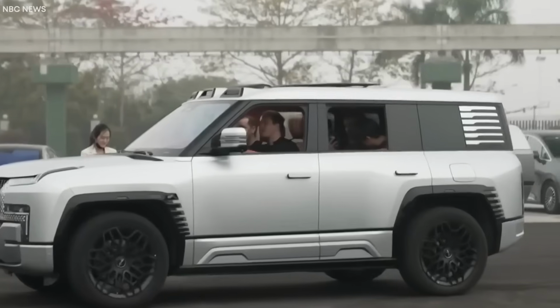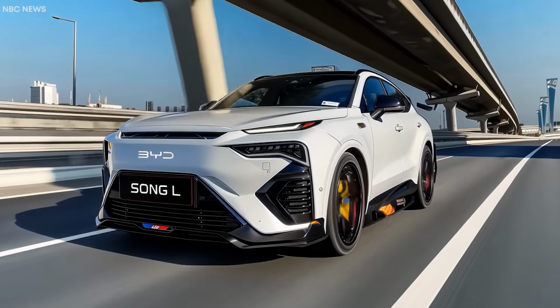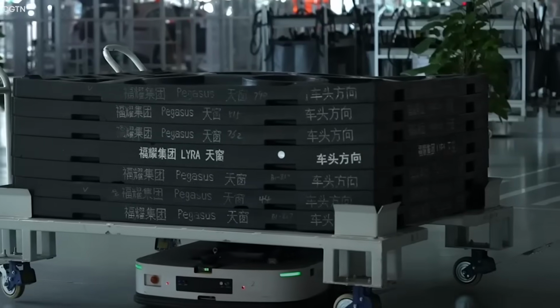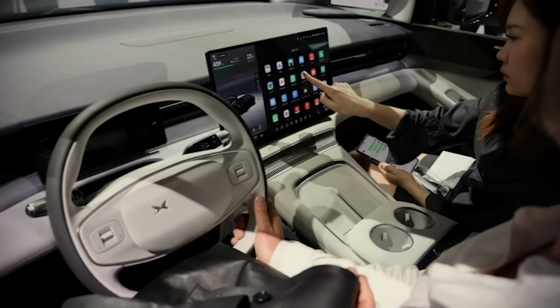While fires in electric cars don't happen often, when they do, they grab a lot of attention. Electric vehicles are meant to help reduce pollution, but if their batteries overheat or catch fire, they can pose serious risks. Older lithium-ion batteries sometimes overheat, and in rare cases, they can even burst into flames or explode. This has been a major concern for both car makers and drivers.